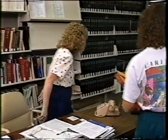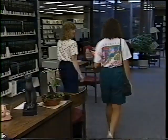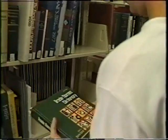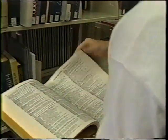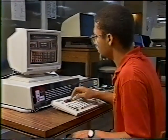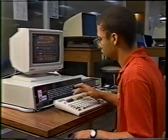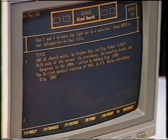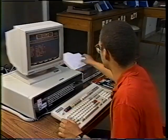Oh, okay. There are so many reference books available, you may not be aware of all that relate to your topic. The reference librarian can steer you in the right direction. Or you may use the library catalogs to look up reference materials. The catalog listings will tell you where the books can be found. Later in the program, we will show you how to use a computer catalog.